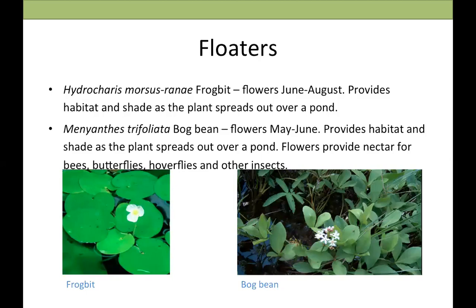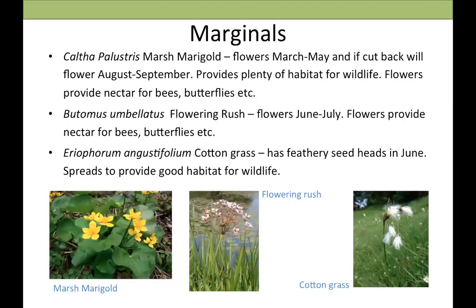So you've got frogbit on the left. That's great, and bogbean is also really good as well. Both of them have flowers which are great. And what you have got to consider is how big your pond is, because to use either of these plants, if you're going to have a water lily as well, it means you've really got to have a fair amount of space for them to spread and cover the water. But they both create a good habitat for insects and create good cover for the surface of your pond.